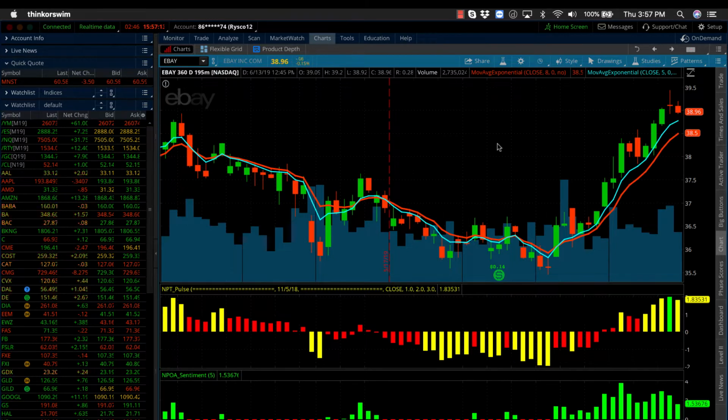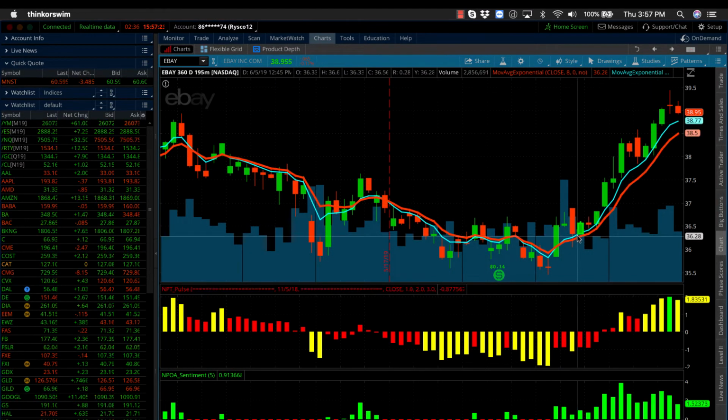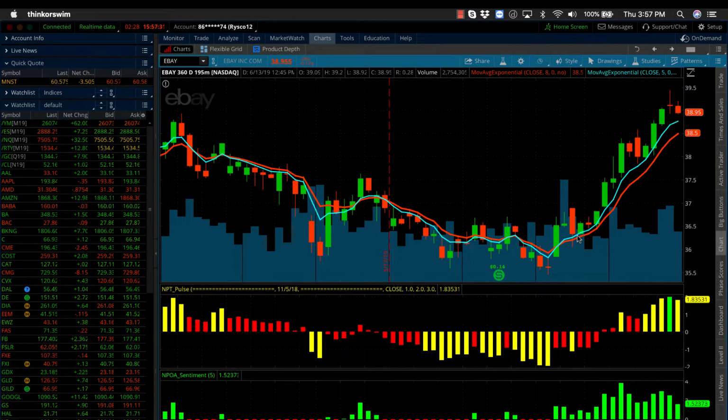Here's a chart of eBay. This is the 195-minute chart. It gives you 2 candles a day instead of 1. Just speeds up that daily chart here a little bit. You can see the run to the upside that I just got done talking about. This market has seen an impressive run higher, and a lot of these stocks that we like to trade have participated in the move to the upside. A lot of the NASDAQ names have been really, really strong.